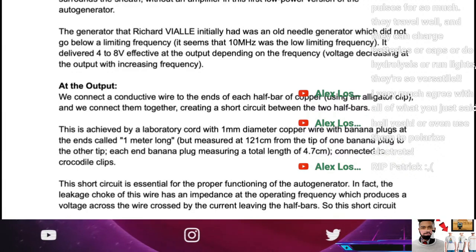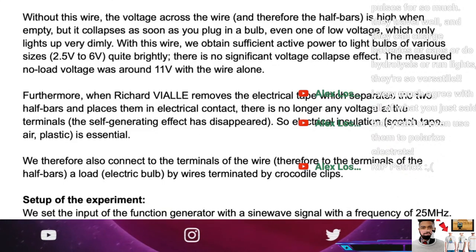In fact, the leakage choke of this wire has an impedance at the operating frequency which produces a voltage across the wire crossed by the current leaving the half bars. So this short circuit does not cause the voltage to drop to zero, as one might falsely think. This would be true in direct current. Without this wire, the voltage across the wire, and therefore the half bars, is high when empty, but it collapses as soon as you plug in a bulb, even one of low voltage, which only lights up very dimly. With this wire, we obtain sufficient active power to light bulbs of various sizes, 2.5V to 6V, quite brightly. There is no significant voltage collapse effect. The measured no-load voltage was around 11V with the wire alone.